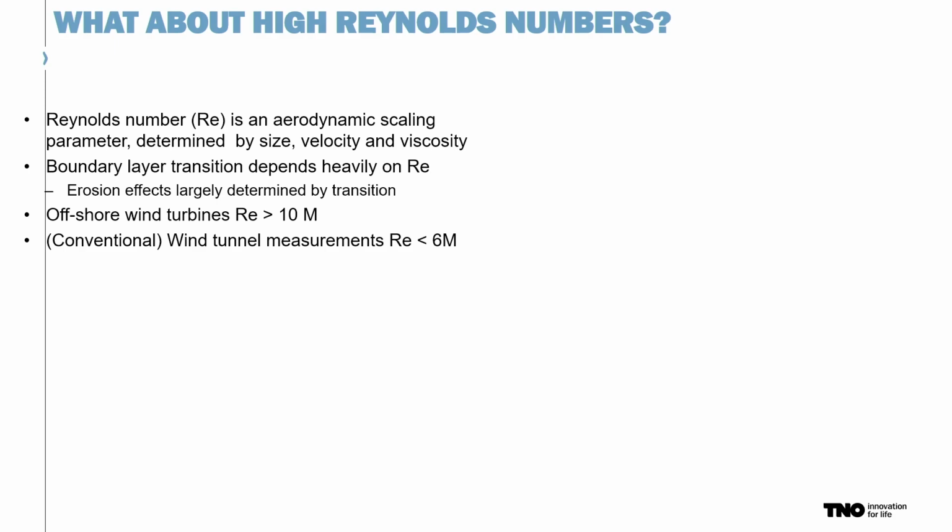Yesterday I was in a discussion with LM Glass Fiber, or LM Wind Power as they are called nowadays. There we found that the Reynolds numbers were even 14 million, where conventional wind tunnel measurements, because the size of these wind tunnels is so small, well, I say here 6 million, but very often it's not more than 4 million, so it's much lower.